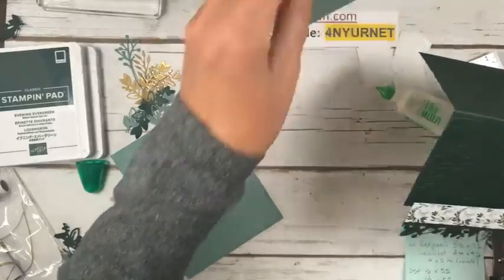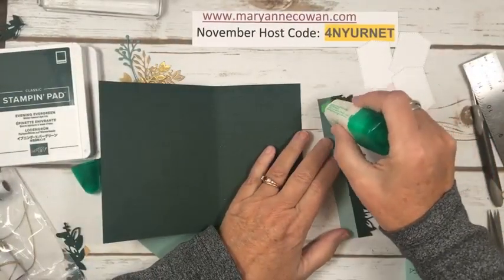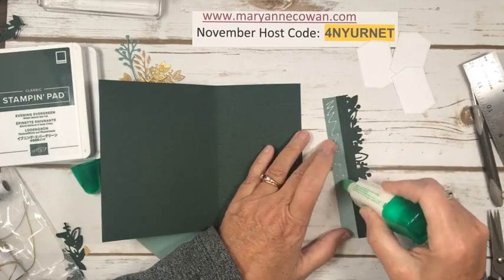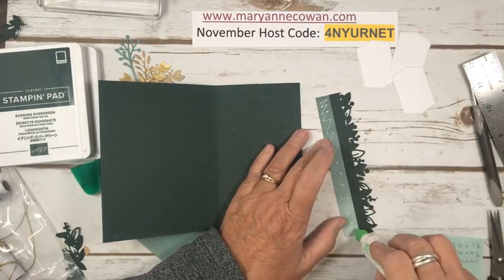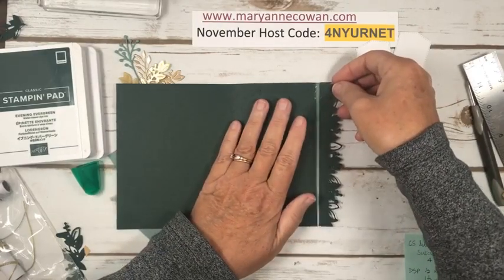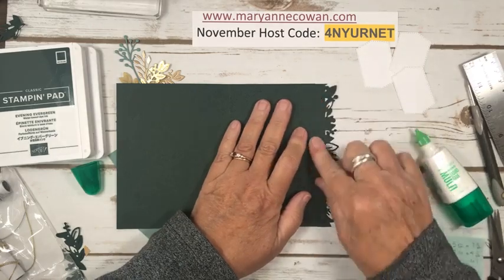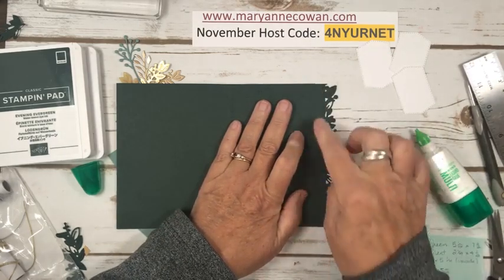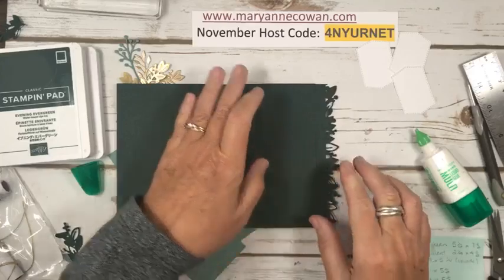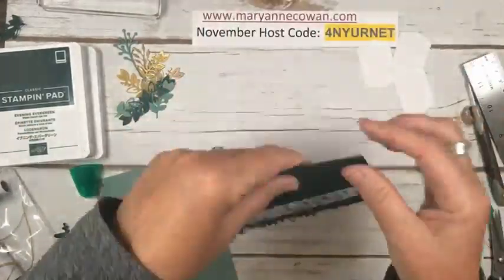Just going to make sure this is still going to fit. Yep. So I'm going to put glue along here, because I don't want any of the light green to show through. So I'm just going to line it up, snug it up. It should be the exact size because I cut it off of this original piece. There we go. So now we have this part.